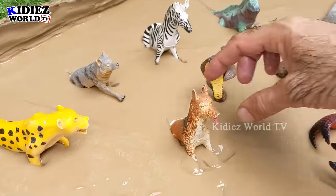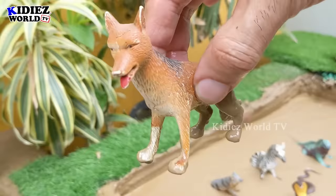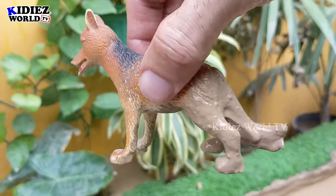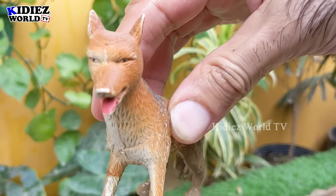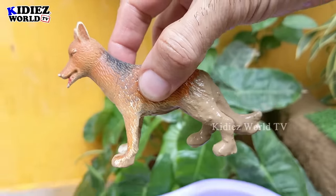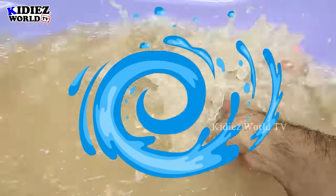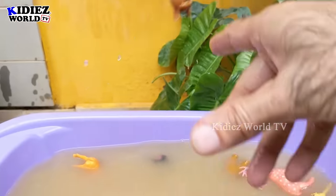And the next one is a fox. A very clever and a very little size. This small size animal is very intelligent. Fox is a carnivore animal. And right now this fox is very muddy. Let's wash him. Here we go. Fox.